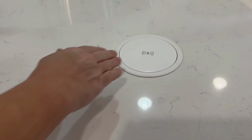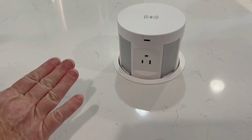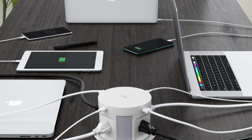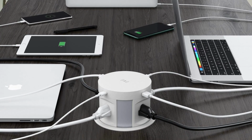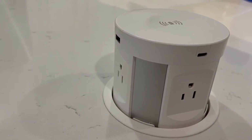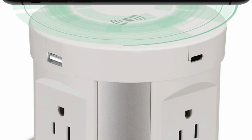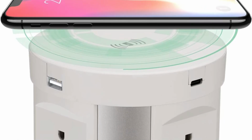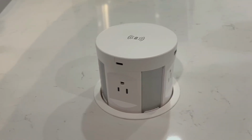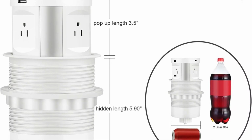This ETL-listed pop-up outlet is a sleek and powerful addition to any kitchen, workshop, or conference room. Featuring 4 AC outlets, 2 USB-A ports, 2 USB-C ports, and a 5W wireless charger. It supports multiple devices simultaneously, including all Qi-enabled phones. With a 125 volts, 15A, 1875W rating and 2.4A USB output, it delivers reliable performance.